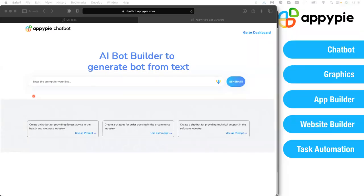So for this one, let's create a room reservation bot. Okay, just different ideas here. And again, if you guys are not sure, we do have these quick prompts at the bottom here that you can just click on, and then it would generate it for you. For example, create a chatbot for providing fitness advice in the health and wellness industry. Or create a chatbot for order tracking in the e-commerce industry. Okay, and much more.